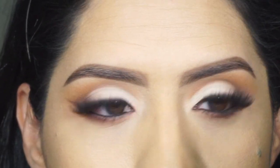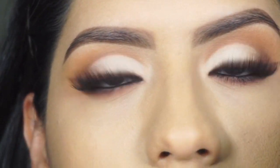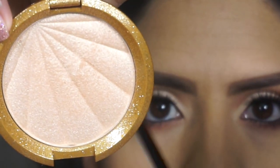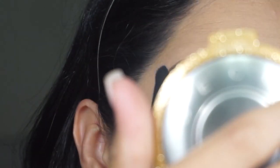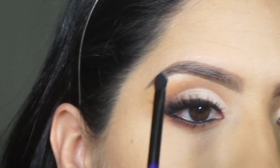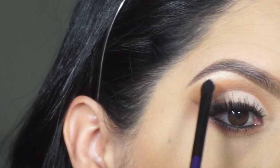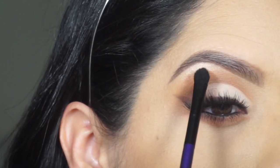This is optional, it's up to you. You can leave it just like this, but I just want to add just a little bit on the brow. Becca Champagne Pop Highlighter, and I'm going to pop that in on my brow bone. I'm sure you guys can see that right here. Just kind of gives it that last kind of oof when you turn.